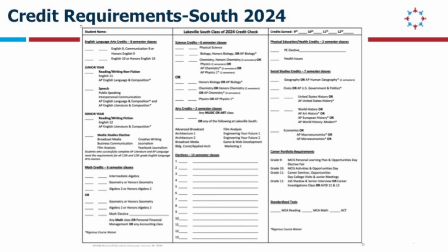Any extra courses that you fill up, any areas, so if you're a student that would go on to take a 4th year of math, that 4th year of math would go down in the elective area. Again, if you take a regular schedule and you pass all the classes, you'll actually end up with 4 extra electives at the end of your time at Lakeville South.